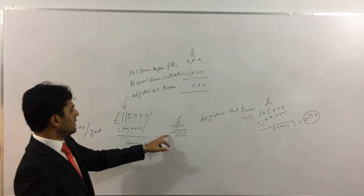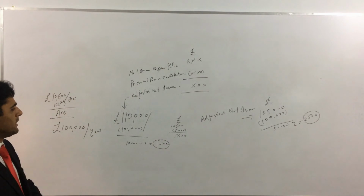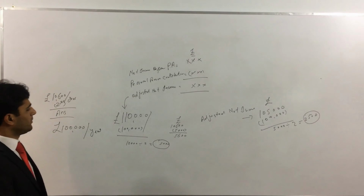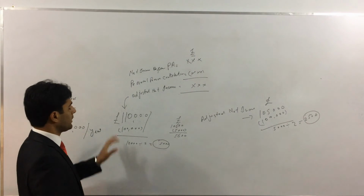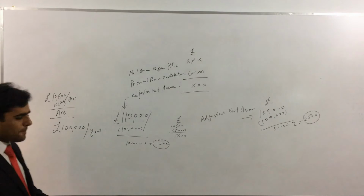Why is this the amount? Because my earning is £110,000 a year. My adjusted net income is £110,000 a year. That's why I get a reduced personal allowance, because government thinks I'm earning too much money and I should be given a reduced personal allowance. All right?